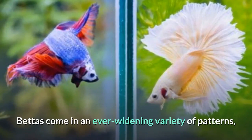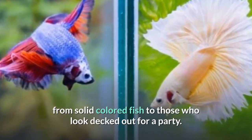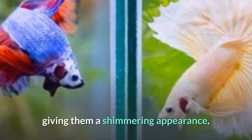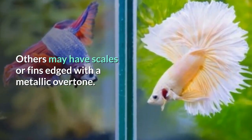Patterns and scale designs. Bettas come in an ever-widening variety of patterns, from solid-colored fish to those who look decked out for a party. Some fish have a prominent metallic wash overlaying their scales, giving them a shimmering appearance. Others may have scales or fins edged with a metallic overtone.